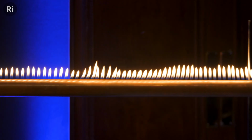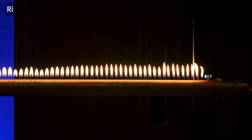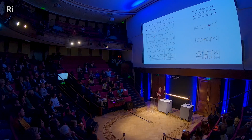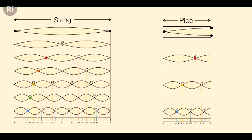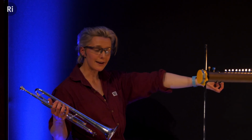Now, what happens when I play sound down here is that the rubber membrane will transfer the sound from my trumpet into the propane, and the propane will form those sorts of standing waves that we saw in the instruments. And standing waves, sound waves of all kinds, are fluctuating areas of high and low air pressure. But in here, it's fluctuating areas of high and low propane pressure.